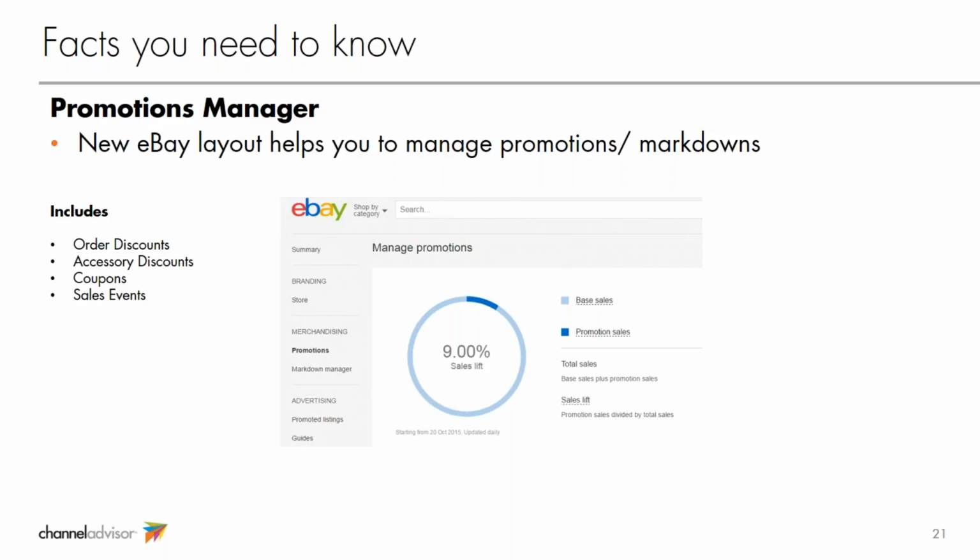And then finally, there's a sales events page where you can post all your promotions in the one page, so that a buyer can come along and go, oh, look, there's a whole bunch of different promotions for this seller. Maybe there's something there for me today.